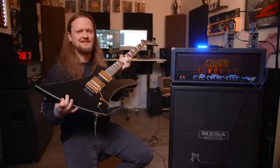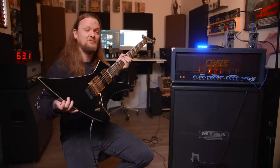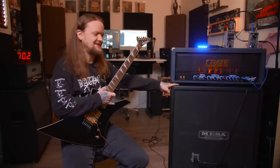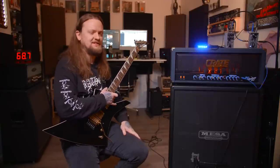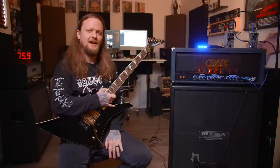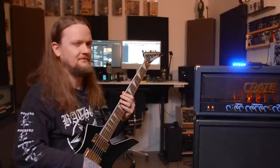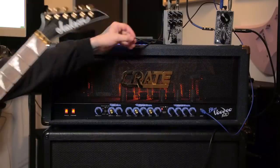By the way, I am playing a Jackson Kelly. It has EMGs in it. There's an 81 in the bridge, 85 in the neck. This is going into my Mesa oversized cabinet. It's being mic'd up with an SM57. No post-processing or anything like that. What you are hearing is raw and direct from the cabinet and microphone. You know the deal. Okay, let's boost this guy.